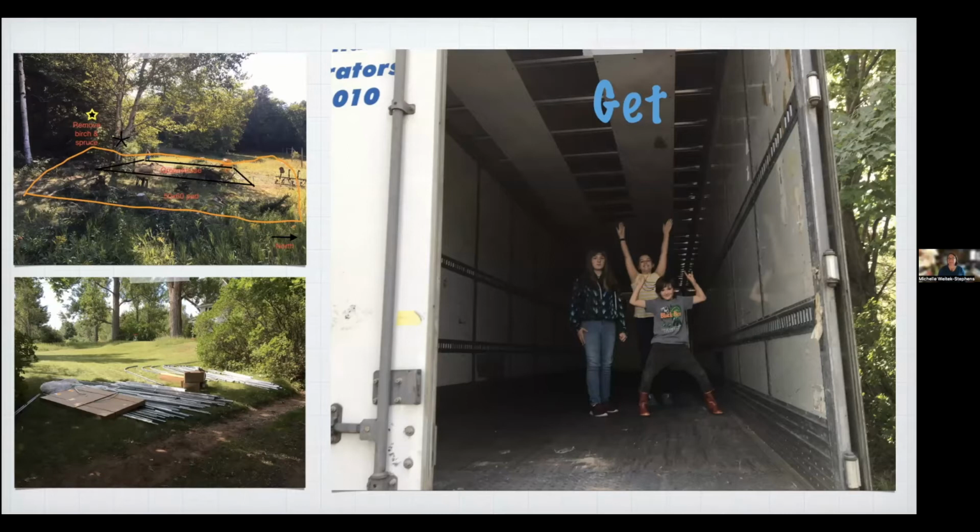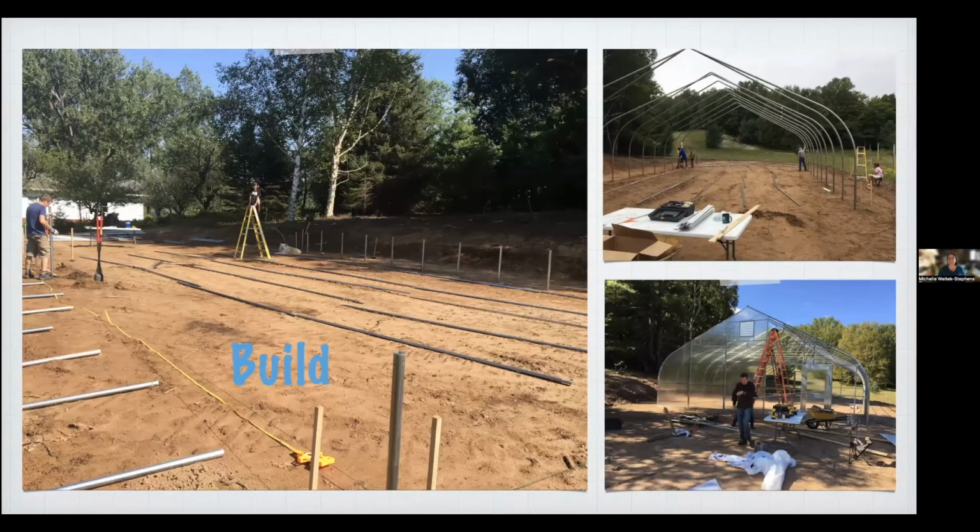Fortunately, again, we have a mentor in the family. Vern has built a few greenhouses in his day. And so he came up for a number of weekends, and you wouldn't tell it from these pictures. It looks lovely in these pictures, but it poured rain just about every time he came. So most of this greenhouse was constructed by very wet people. But Vern is experienced, my husband's an engineer, and the two of them, with the help of me and the kids, got the greenhouse up.